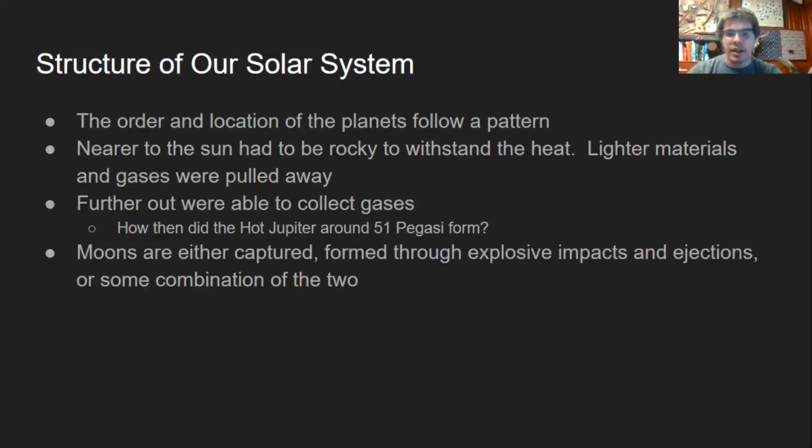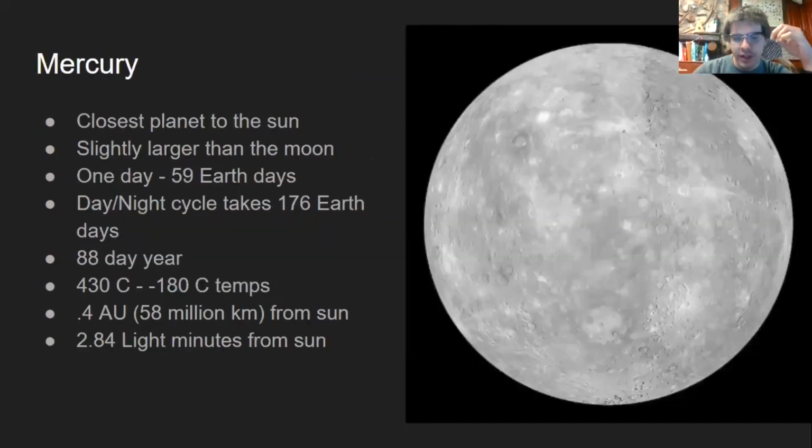And then a lot of these planets, if they were large enough, gathered moons. Usually they're either captured, so asteroids and other bodies floating by get captured and enter orbit, or they get formed through explosive impacts and ejections of material, which is actually how our moon was formed. The Earth got hit at some point, and a huge chunk of it got sent off into space, and then it all collected into the moon, or some combination of the two.